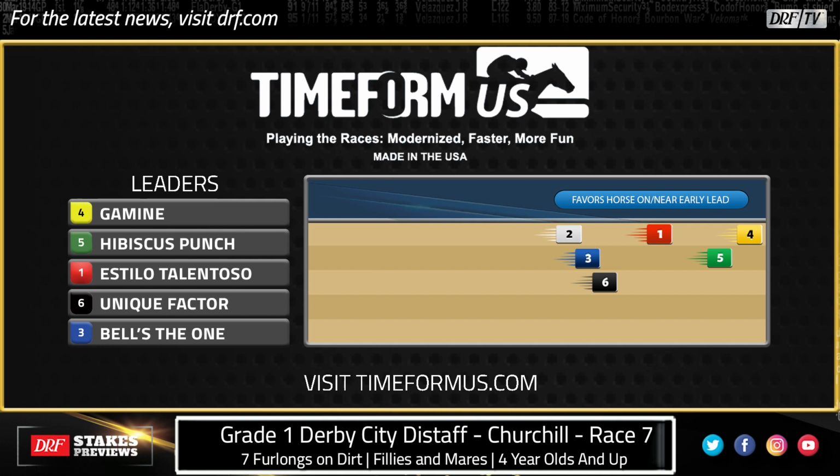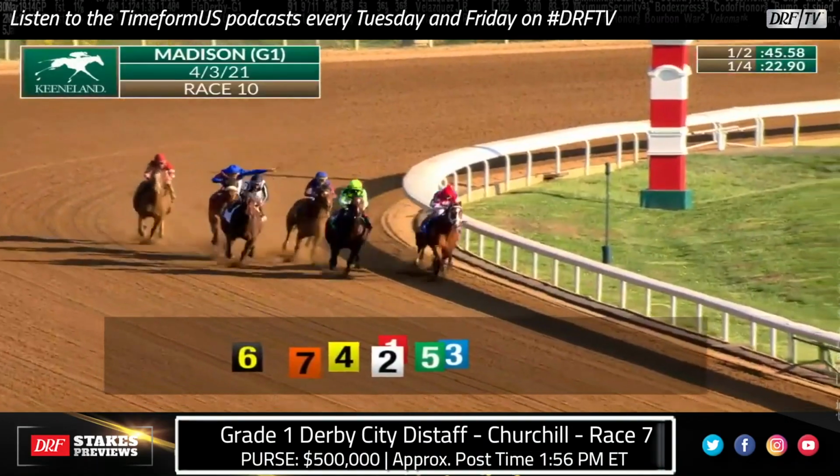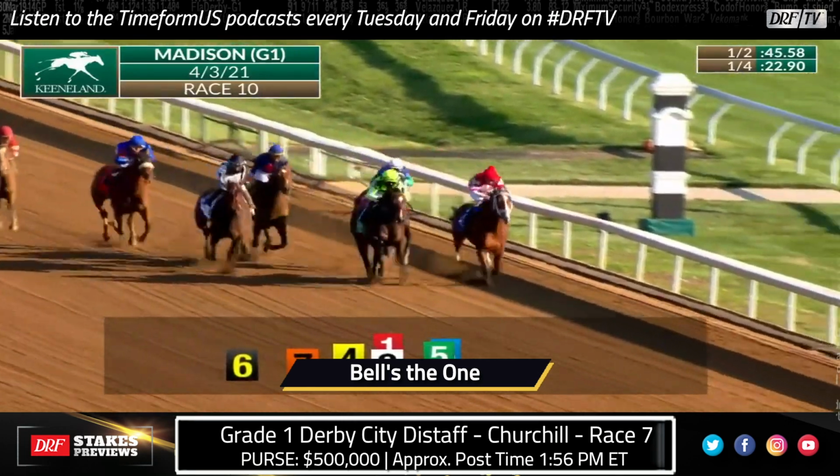Bell's the One won this race last year when it was contested in the fall, again, based on a tremendous pace that softened up favored Serengeti Empress. Now, let's go back to the Madison. Her seasonal debut, you're going to see Bell's the One. She's a late runner. She's in behind horses. Estilo Talentoso is to the outside in the black cap.